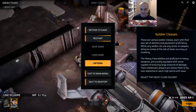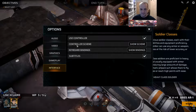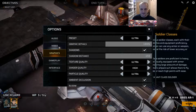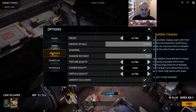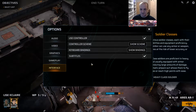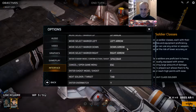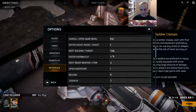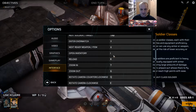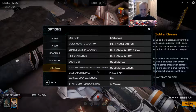In fact, I did do some research, and I think there was meant to be an option somewhere that showed you extra details, but I can't find it. There's keyboard bindings. Oh, next soldier is tab, but it's never seemed to work for me, which is odd. So I've always just clicked on everything individually. Zoom in, zoom out, ready item. It's all pretty standard actions.